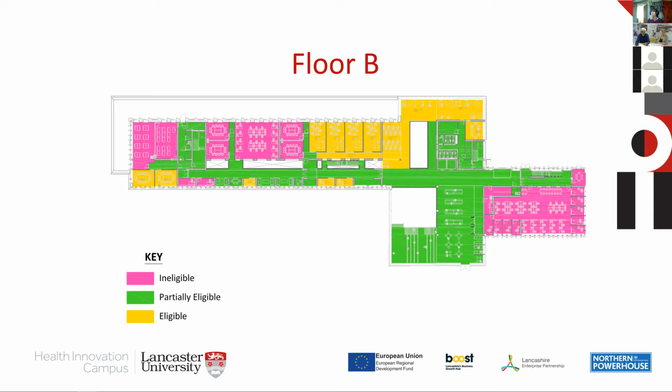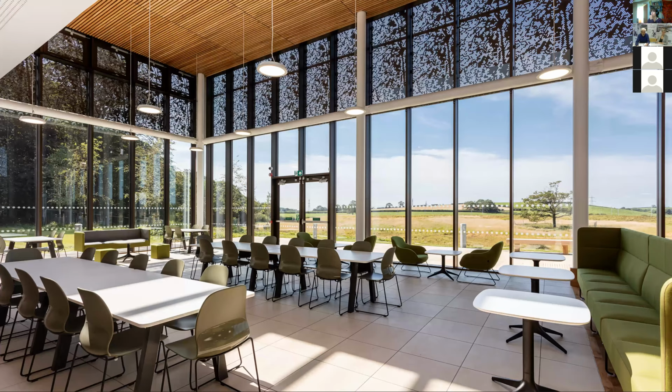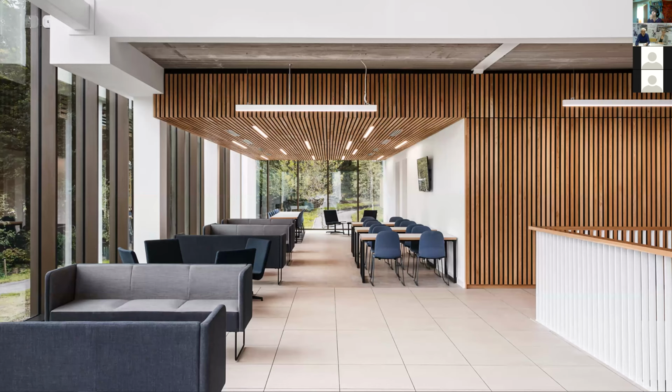And this gives you an idea of the views we've got out the cafe window. And this is the business lounge, which is glass to three sides, which looks out over Bailrigg House and the rugby pitch, if you know the campus. You can see in the background, out of the back window, actually, the cycle path. So this is the cycle path that comes out of town onto the Health Innovation Campus, then onwards past the Sports Centre onto the main campus.